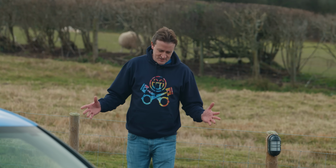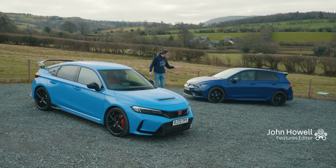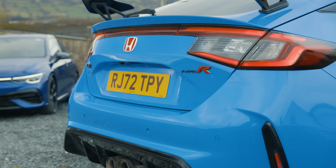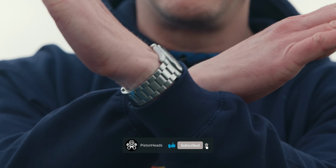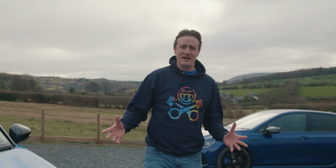The thing is, the origins of these two cars started at completely different ends of the hot hatch spectrum. You've got the Golf with its mild manners and grown-up image, whereas there's the extreme Type R with its nutter high-revving engines. But it feels like their lines of development are slowly intersecting. So the question is, have Honda and Volkswagen crossed streams? Even their prices are now nearly on par.